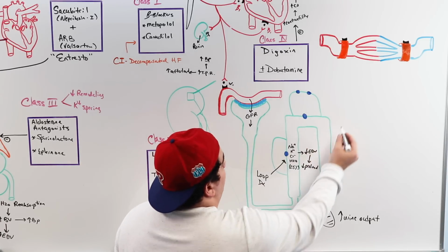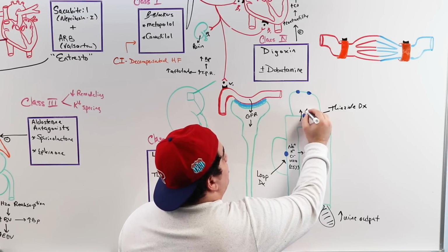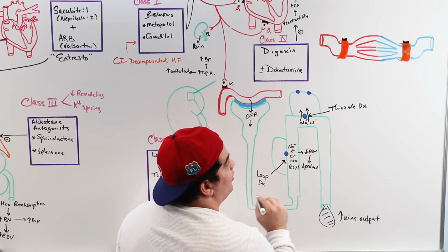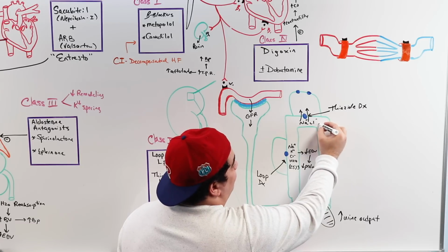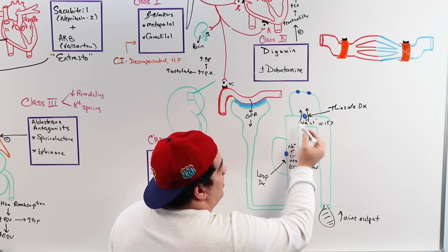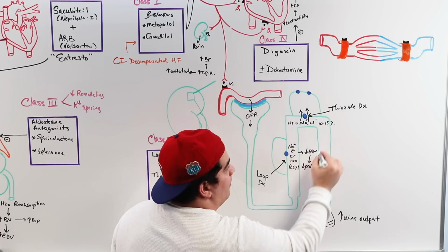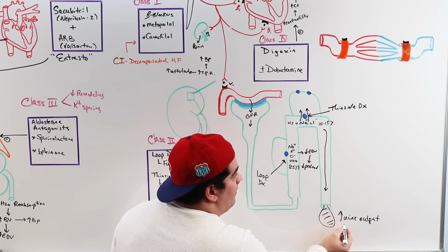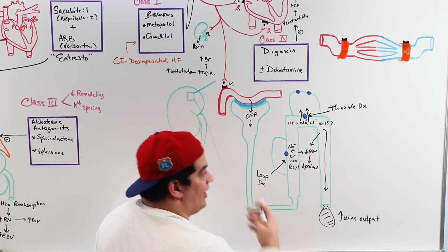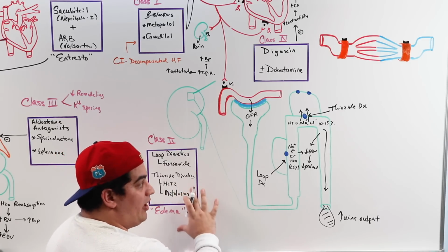Okay? The other one are going to be your thiazide diuretics. Your thiazide diuretics are going to inhibit this sodium chloride transporter in the distal convoluted tubule. If I inhibit sodium chloride reabsorption in the distal convoluted tubule, and at this point it might only be 10 to 15% of the GFR, that's less than 25. But again, I'm going to cause less sodium chloride to be reabsorbed. That's going to build up. What's going to follow with it? Water. And because of that, I'm going to get an increased urine output. That's going to cause a decrease in the total blood volume, decrease in the EDV, decrease in the preload, and decreasing the stress on the heart. Okay? As well as getting rid of all this excess fluid causing their symptoms like pulmonary or peripheral edema.